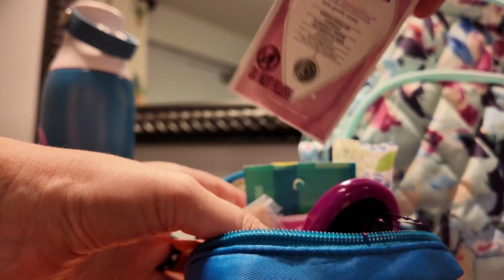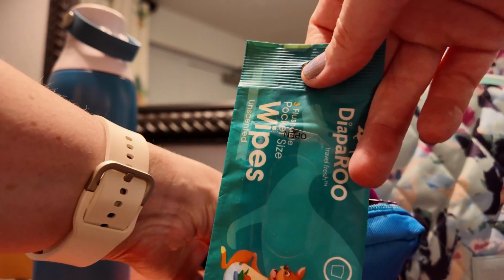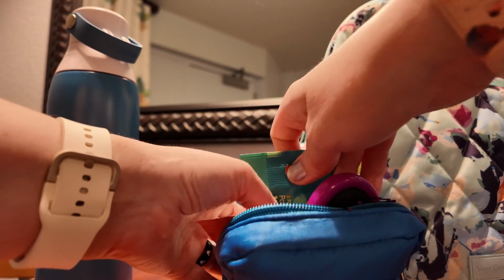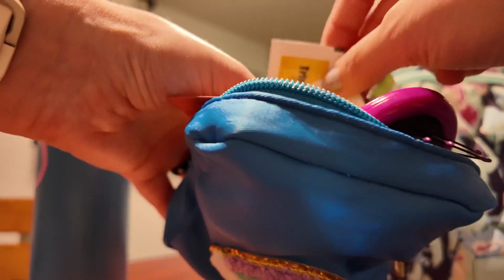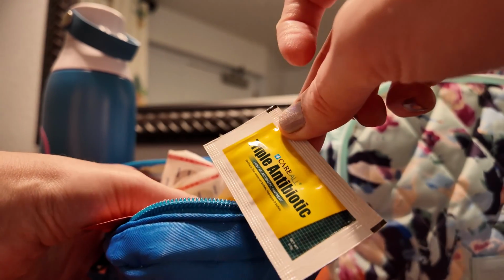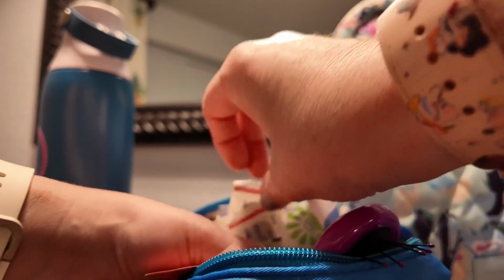I have more mama wipes. I have flushable travel wipes. This is especially handy when I have my kids because they're both on Miralax. So sometimes we need a little extra help. I have more first aid items in there. These are travel antibiotic things. Spray Neosporin works just as well, but I happen to have these at home.